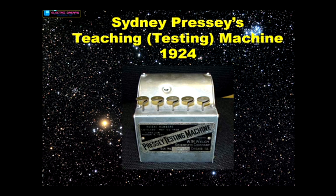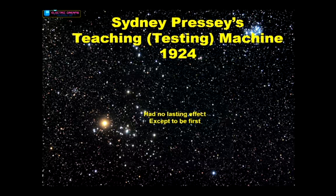Okay, good. Anyway, this was the first device that we can actually put under the umbrella of devices in educational technology. And it had no lasting effect. The real thing here is that it was the first box that we were able to use in an instructional setting.